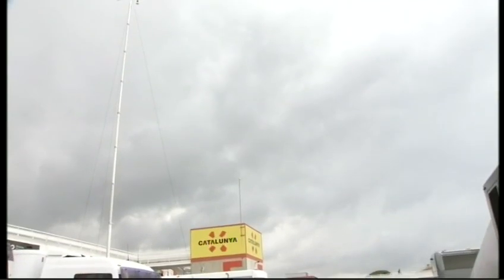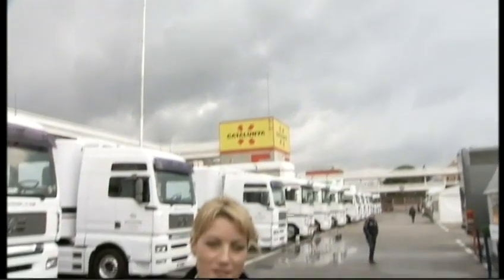Well, welcome to the grey skies that have hung over this Barcelona circuit all day today, the first day of the final pre-season winter test. A lot of rain fell, a lot of laps on the track too, but it was mostly the drivers familiarising themselves with those wet and intermediate tyres.